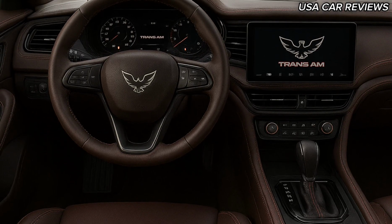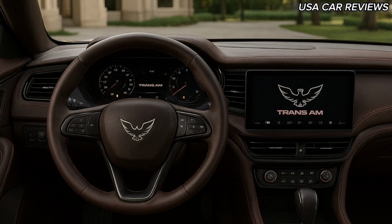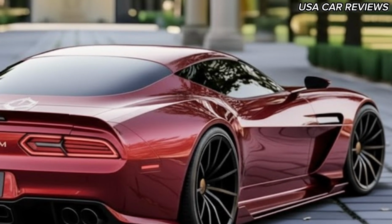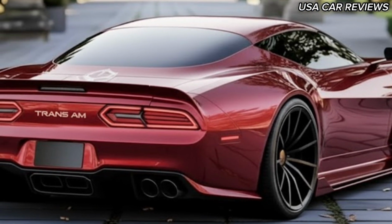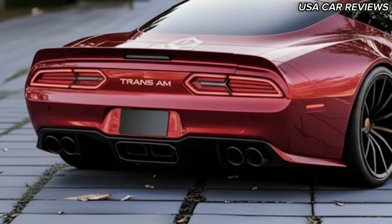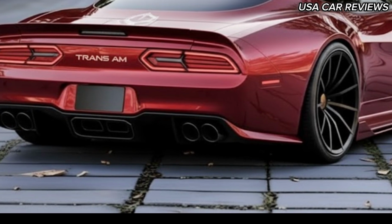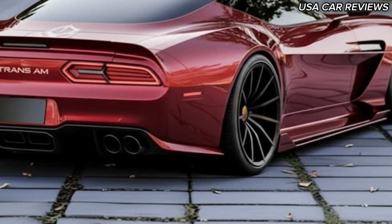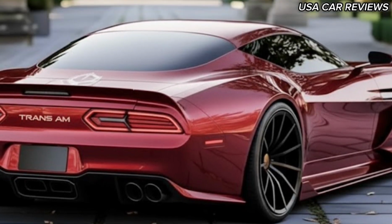The 1970 model also arrived during a challenging time for muscle cars. Emissions laws and fuel concerns were starting to change the landscape of American performance, but Pontiac didn't hold back. The Firebird Trans Am stood as a symbol of rebellion, one last stand for pure horsepower before regulations began to tame the muscle car era.